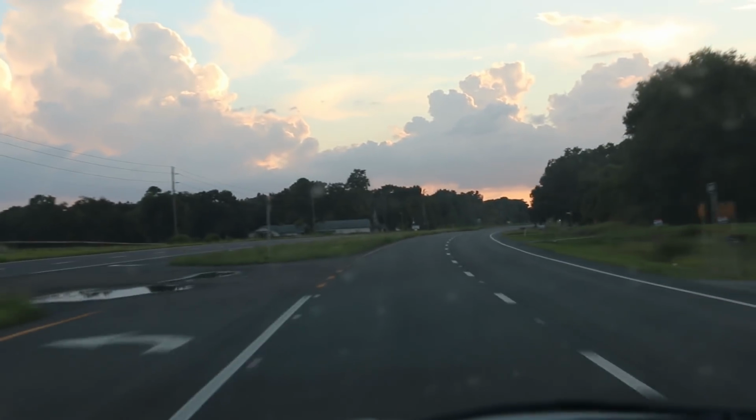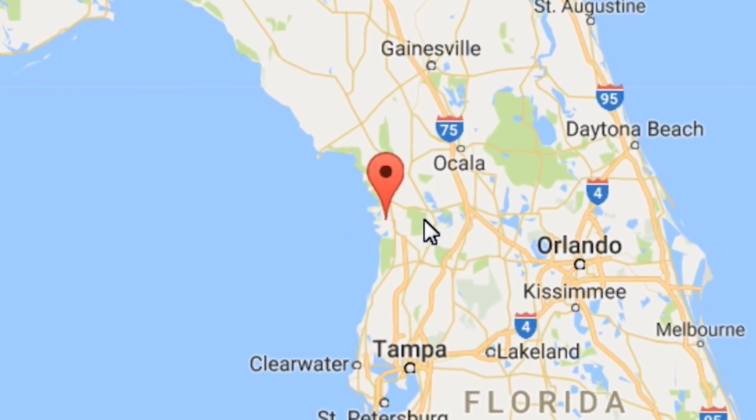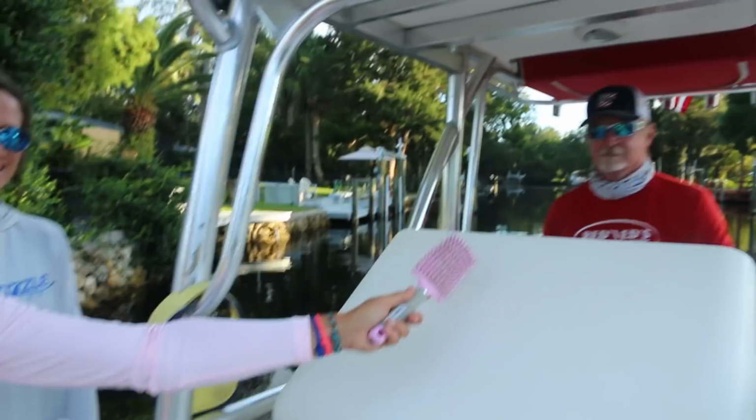It is a beautiful day here. We are actually still in Florida, but we are on the west coast of Florida today. Today I am going scalloping and snorkeling with Captain Red Ed Adventures here in Homosassa Springs. I've got my sister Megan coming along with me today. This is going to be her first time scalloping. It's going to be my second time scalloping. And we got Captain Red Ed at the helm.